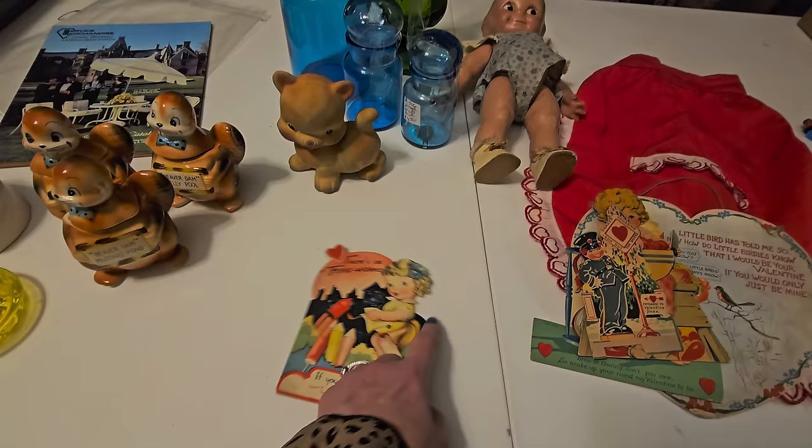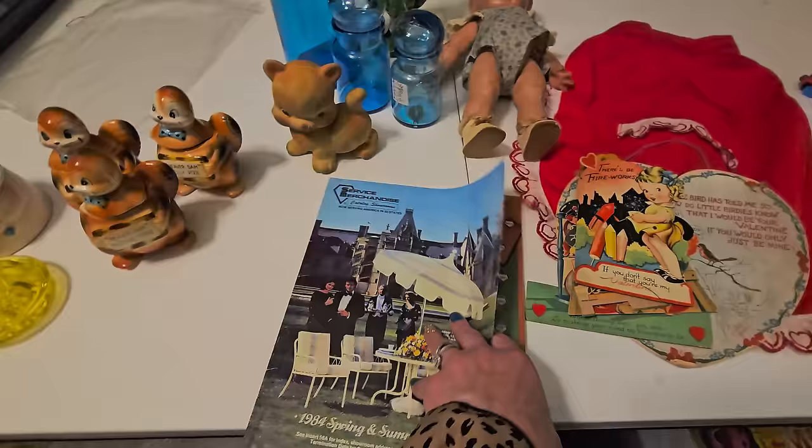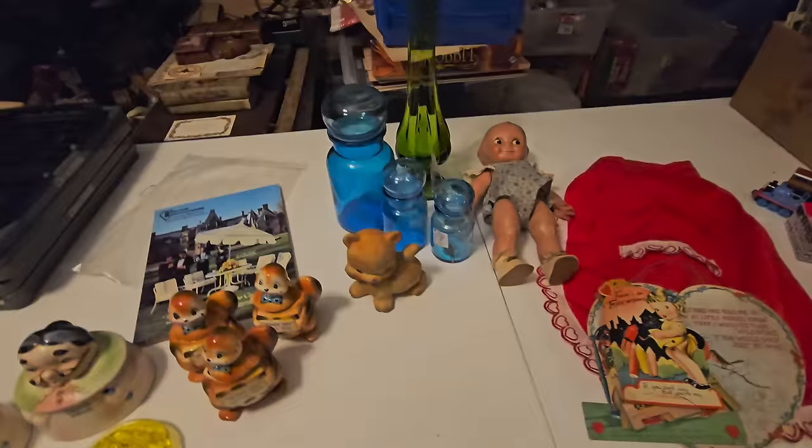Oh, the Service Merchandise catalog. This is from 1984. I mean, it's just cool to look. This is honestly a really good reference book, too. In many instances, look at the old baby swings, the old turntables and luggage, the card tables. So, I don't know, I was intrigued by it. So, that's everything that I got from Riverside.